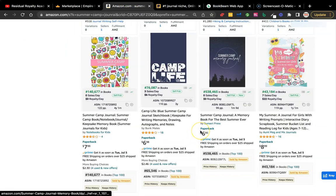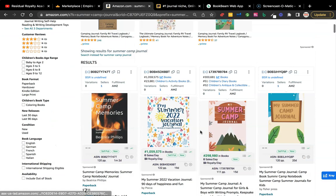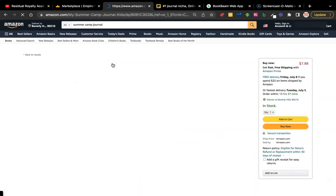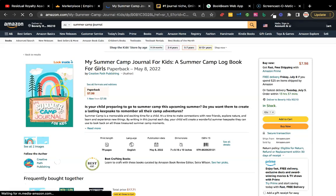let's look at the interiors of some of these books. So let's go to a super simple one such as this, because this one has been doing well for a whole month, even without reviews. So let's have a look at the interior, and this is something you can easily make in Canva.